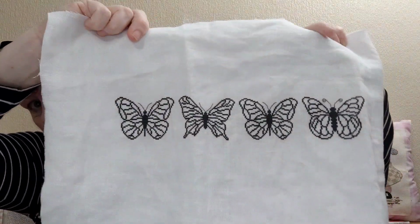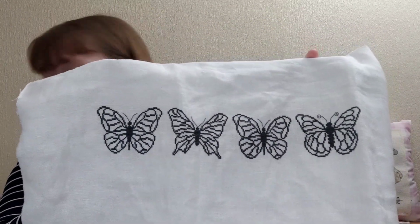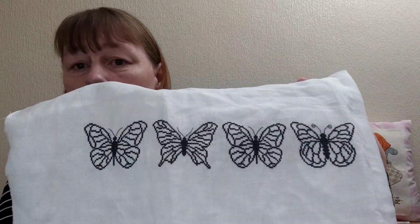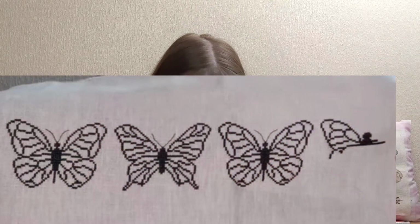But I finished the first row of 4 butterflies. This is on the 40 count. Silvery Moon, that's it, and it's 2 over 2. And then the second one, I know I've worked on this one, so you will be seeing a before picture.